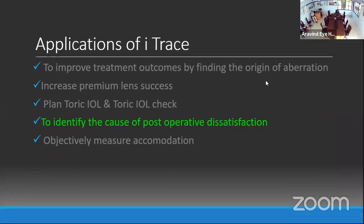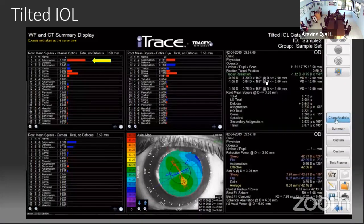The next application is to identify the cause of postoperative dissatisfaction. This is a patient post premium IOL surgery. As is clearly indicated here, the cornea is completely fine, but all these red bars are completely because of the internal optics. And you can see the comas are high here. This indicates that the patient has a tilted IOL.